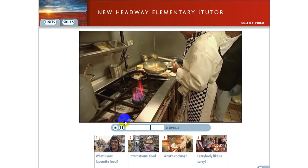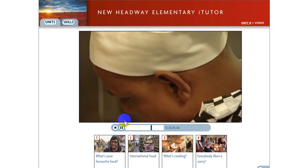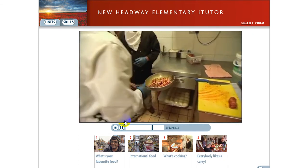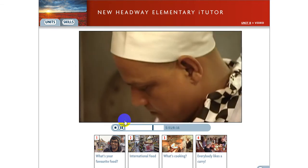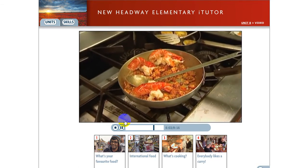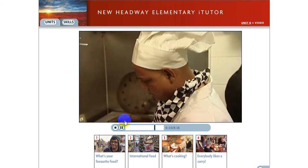There are a lot of different spices in the dish. The chef doesn't need a recipe. He knows which spices to use. He adds the chopped chicken to the frying pan. He mixes all the ingredients together. Then he adds the cooked prawns. The dish is nearly ready, but there's a lot more food to cook.